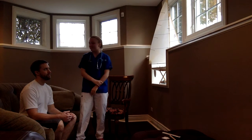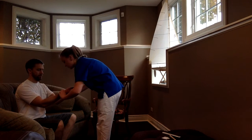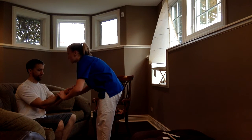Okay, and then I'm going to check the radial pulse to see if it's equal in strength. Note the rate and rhythm. And you can do this at the same time, so it would be a +2 radial pulse. The strength is nice and strong.